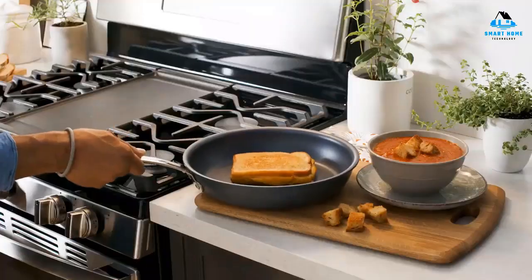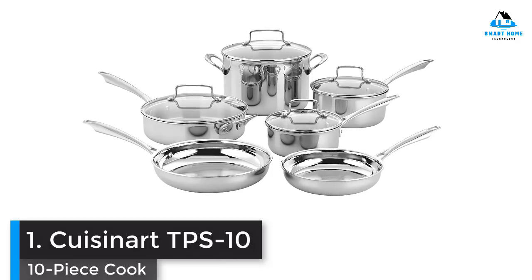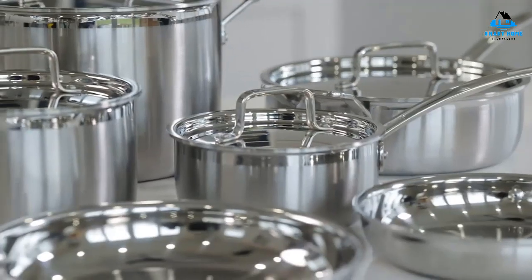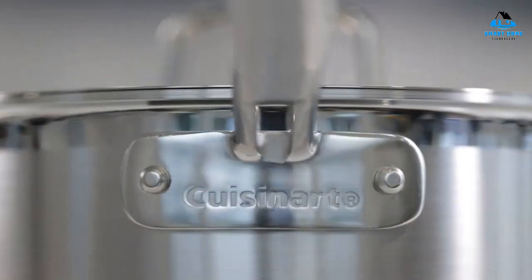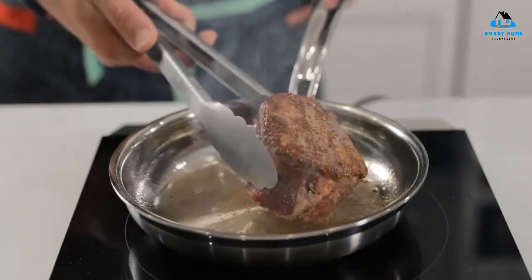Let's get started. Number 1. Cuisinart TPS-10 10-piece cookware set. The Cuisinart TPS-10 10-piece cookware set is the slightly smaller version of the 12-piece set that's among our favorite cookware sets. While it doesn't have the steamer insert of the larger set, the 10-piece still includes everything you need to cook a meal. And its price is friendlier to your wallet.